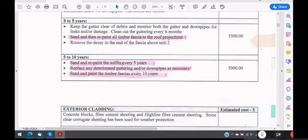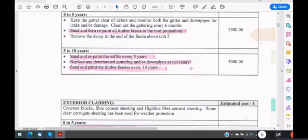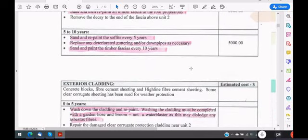It just needs painting. I think I painted that at least on my A block units a little while back, but I've got to check on this. And of course, the same goes for other owners as well. Replace any deteriorated guttering or downpipes as necessary. I think you're pretty much onto that. Yes. Sand and paint timber facings, yeah.